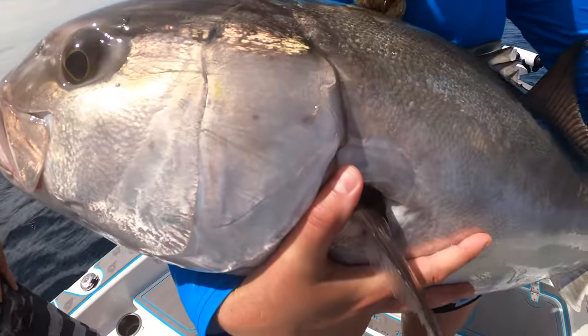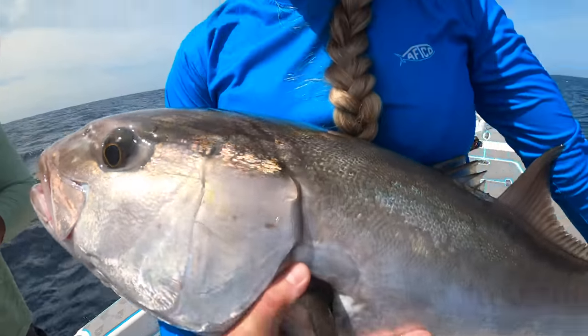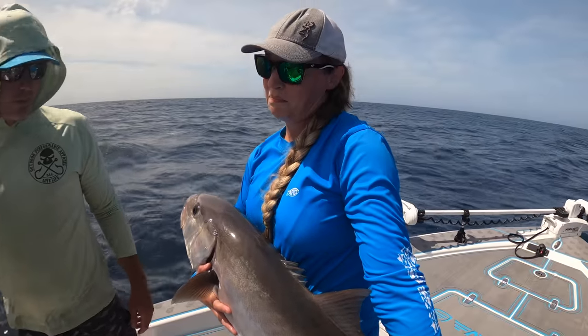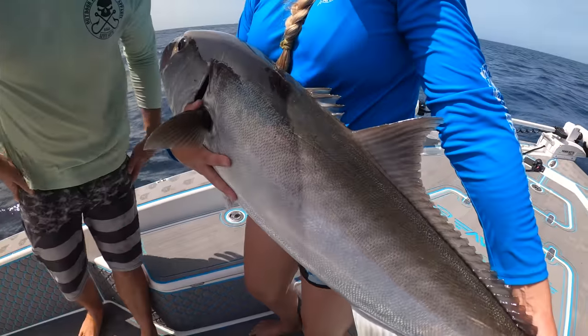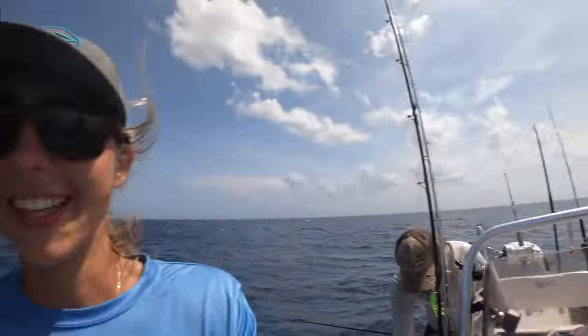Nice. Oh, look at that little parasite. Oh, Lord. Look at it. You want to turn him loose now? Look at the parasites. There's parasites all over him. Oh, yeah. We're smoking that joker. For real? You want to smoke it? We stuck a gaff in him, so we can't turn him loose. Let's smoke him. All right. Kim wants some fish.